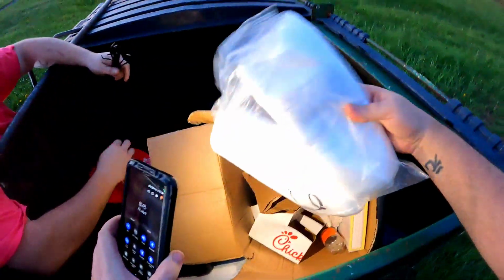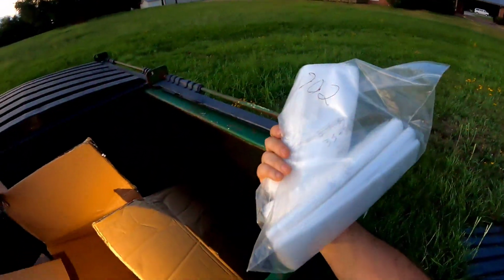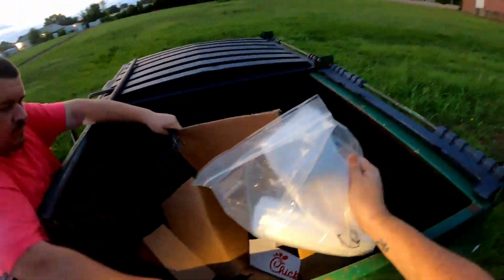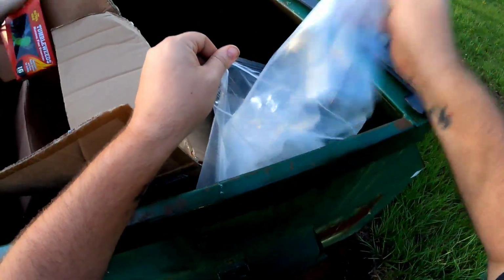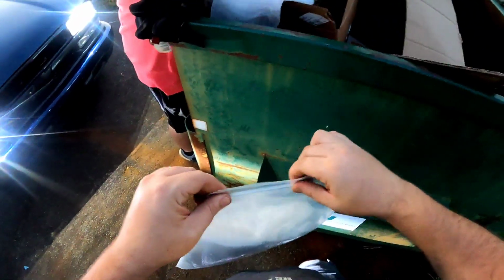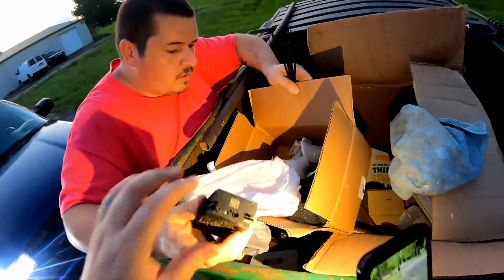What are these, trash bags? I don't know, maybe. But we are in a neighborhood. I need to figure out what these are, because I will use these. Oh yeah, those are nice board sort bags. Those are full of Ziploc bags. That's gold.